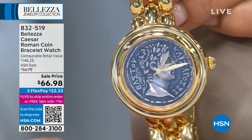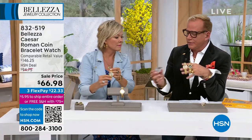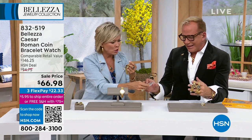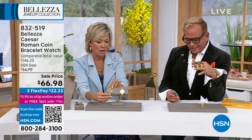The coin, I want to show you this, Callie. 2,050 years old. Look, it's exactly the same. It's wild. How did you get that? How is that accomplished? I gotta tell you, I've tried for 11 years to do this, and it wasn't until this year I finally found it.